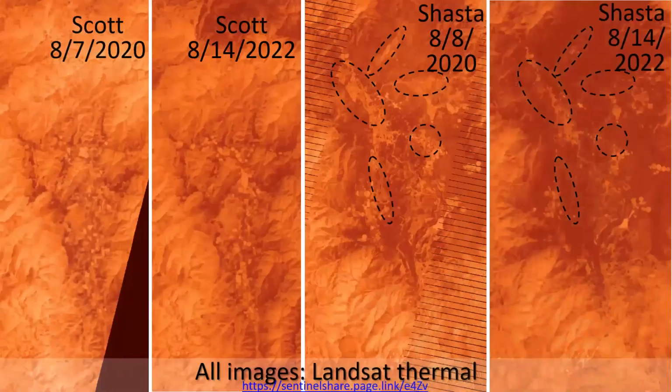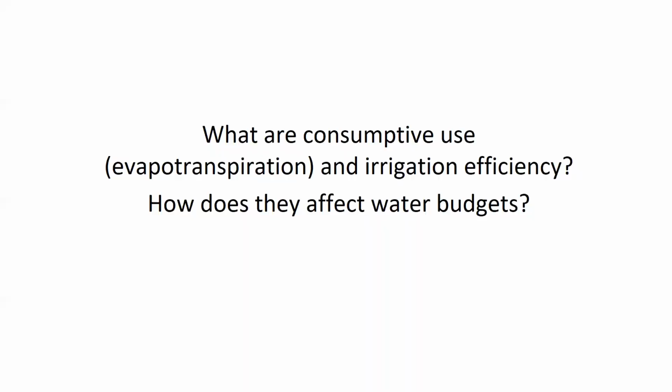Here is the thermal band from the Landsat sensors, and you can see here that there's significant cooling of these irrigated lands in 2020, whereas if you look here, you don't see that same cooling, and it's more uniformly hot in those areas. So again, that's a lot of what the satellite water use is looking at, these thermal bands from the Landsat satellite.